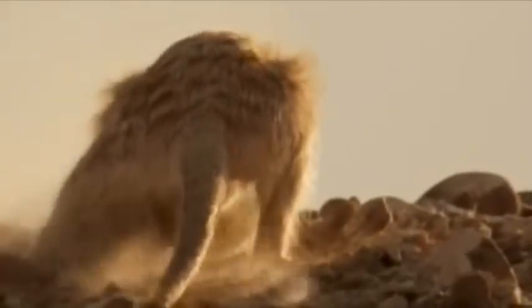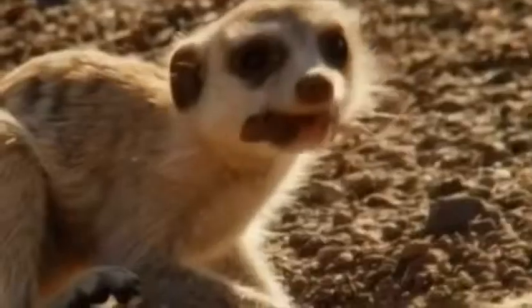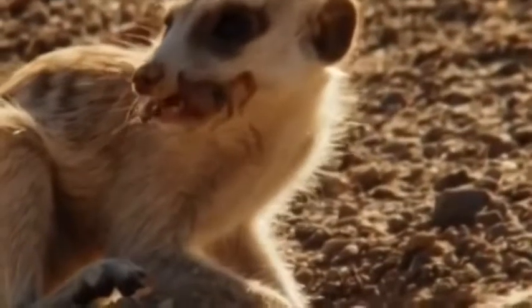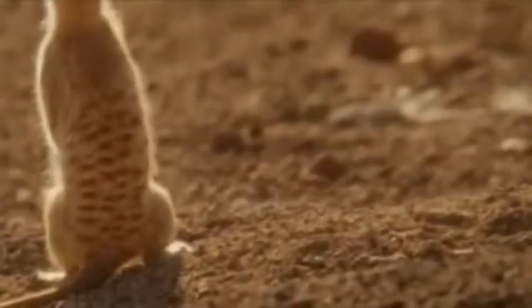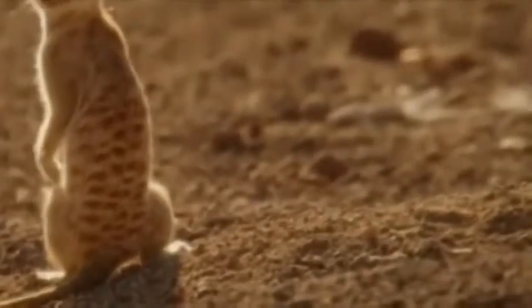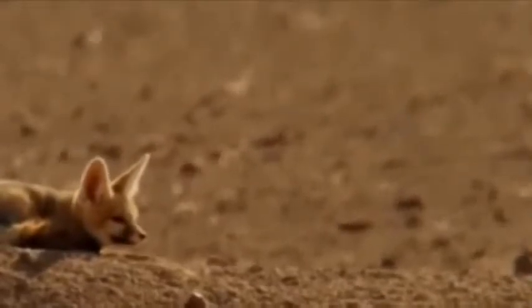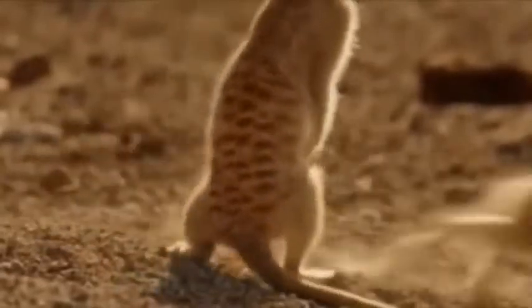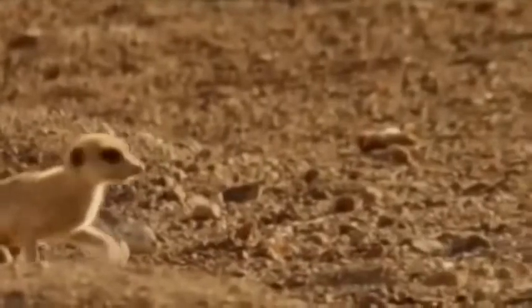While the family forages, at least one always stands guard. An alarm bark. One has spotted danger. This Cape fox is uncomfortably close. He may just be resting, or he could be contemplating breakfast.